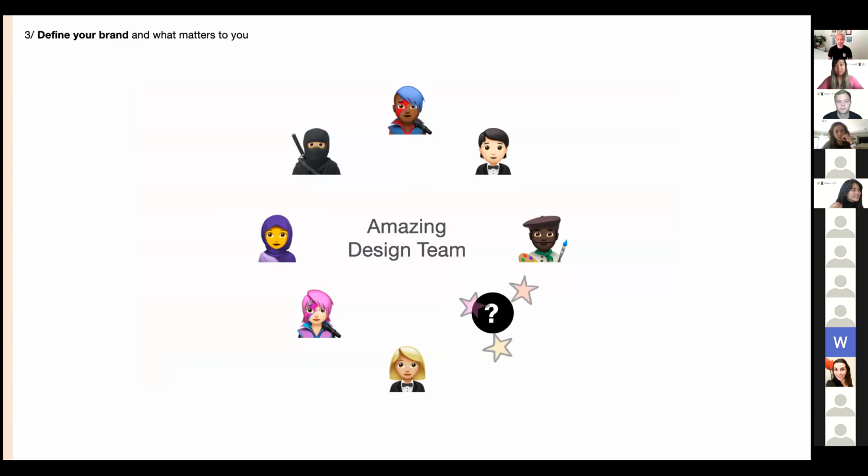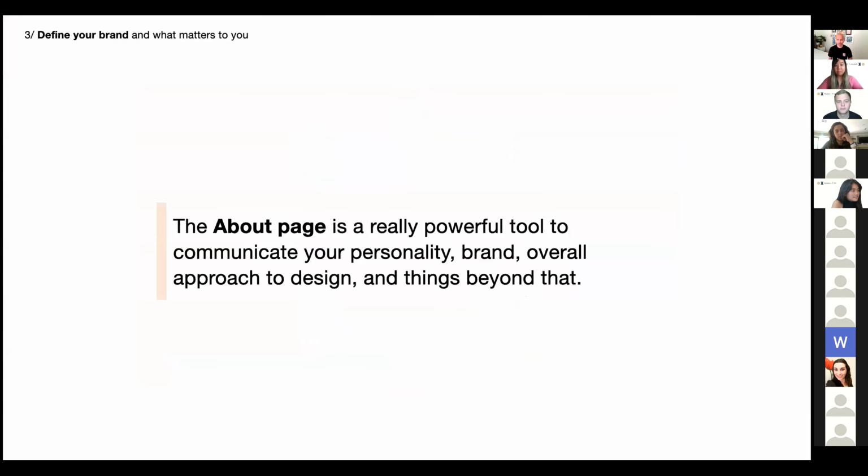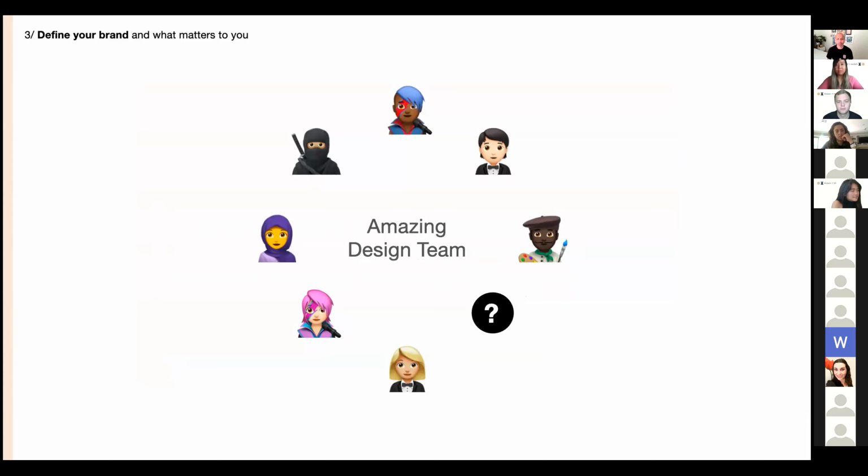really want to know who you are. They want to know your brand and what matters to you. Showcase your portfolio as a complete package of how the creator of your portfolio will make the design life richer and better for the next potential team. Infuse your personality through your portfolio, through the landing page, the case studies, and the about page.